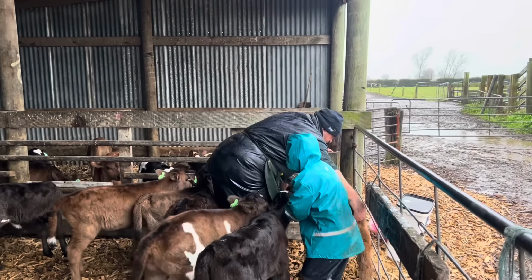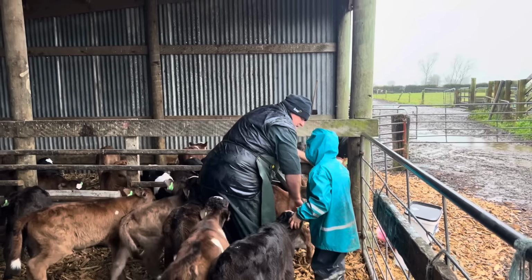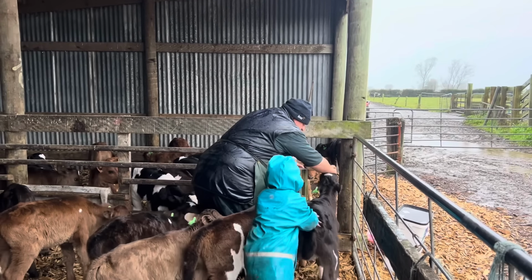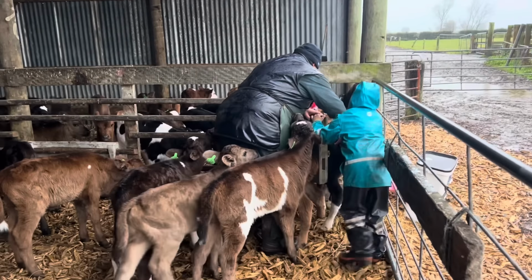Dallas is drawing calves fire. Our granddad and Mackenzie pushed the calves through. Push her in. Push her in. Which one are we going through next, Tessa?